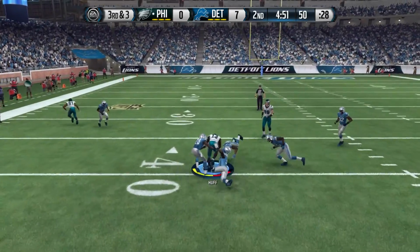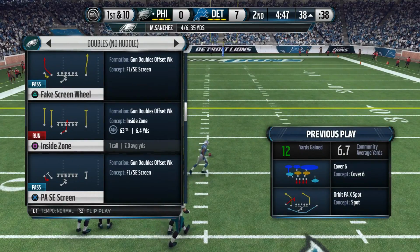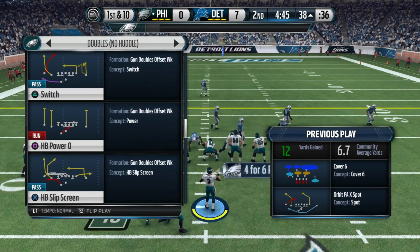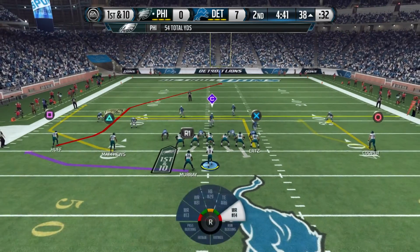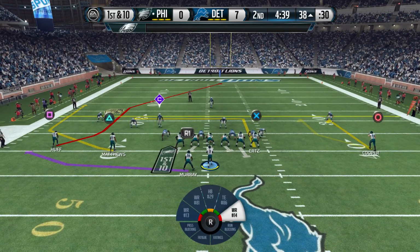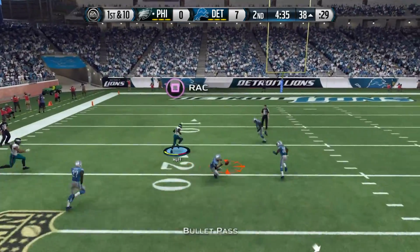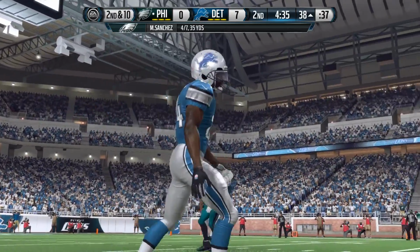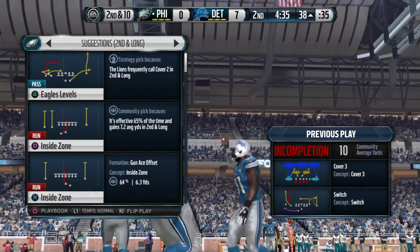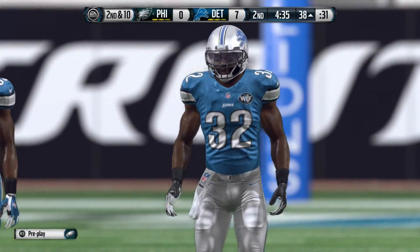Look at that concentration as he makes the grab. Ready? Wide and yank. Wide and yank. The Eagles take it from the 38. Very nearly intercepted. The line of scrimmage is the 38-yard line.